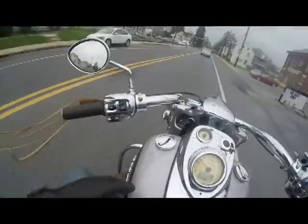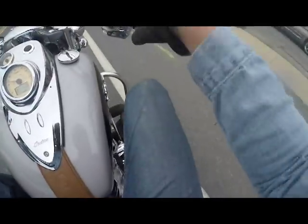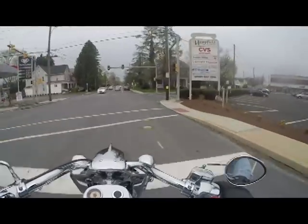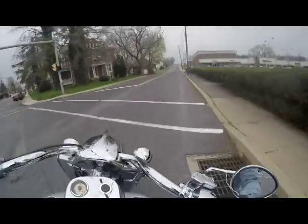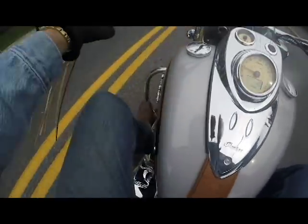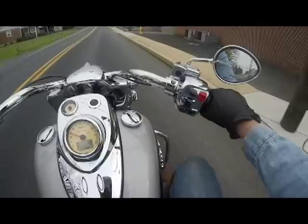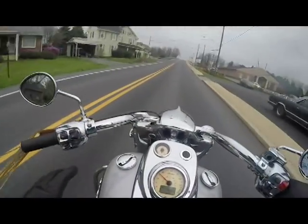Second thought, the floorboards are nice and spacious. They go a little bit beyond the pedals. They have a really nice wide base to them. I really like that. The Harleys do as well, but one thing Indian did well was they put nice big long floorboards on.